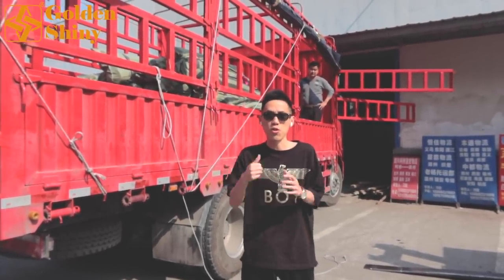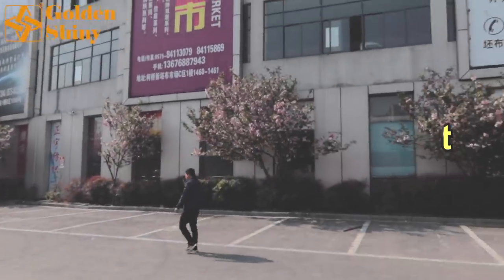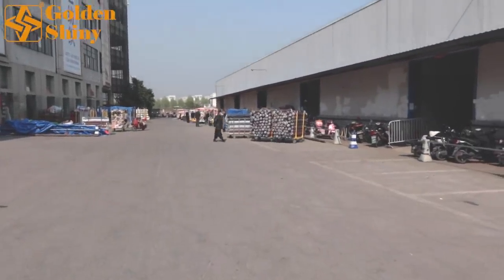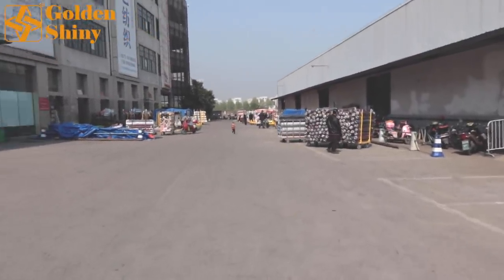So let's go. This is Keqiao Great Fabric Market, all stock. If you want to buy some stock, this is the best market. Hey bro, this is all stock. They sell just like that. They just drag it to the first floor and the buyer just comes and takes it.